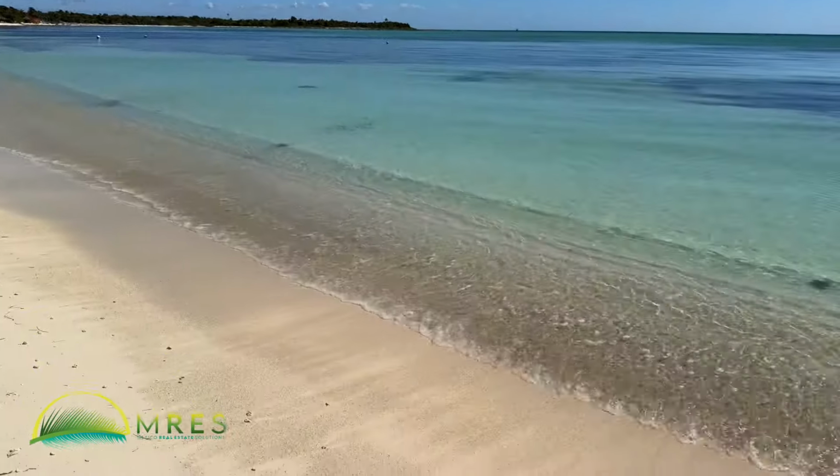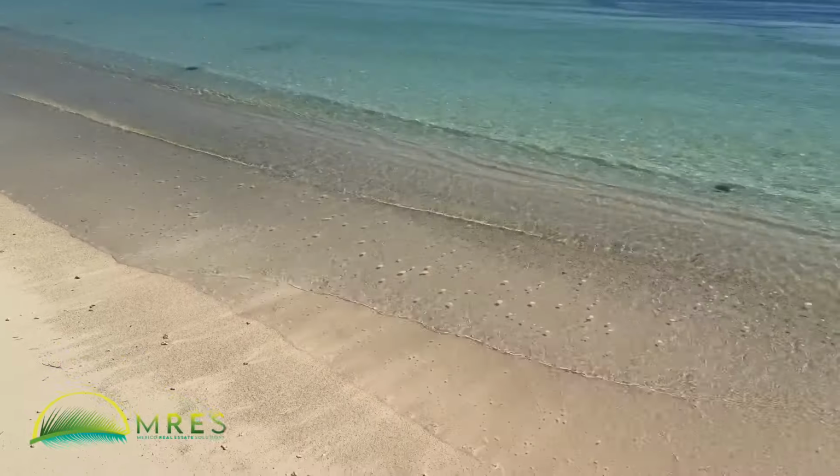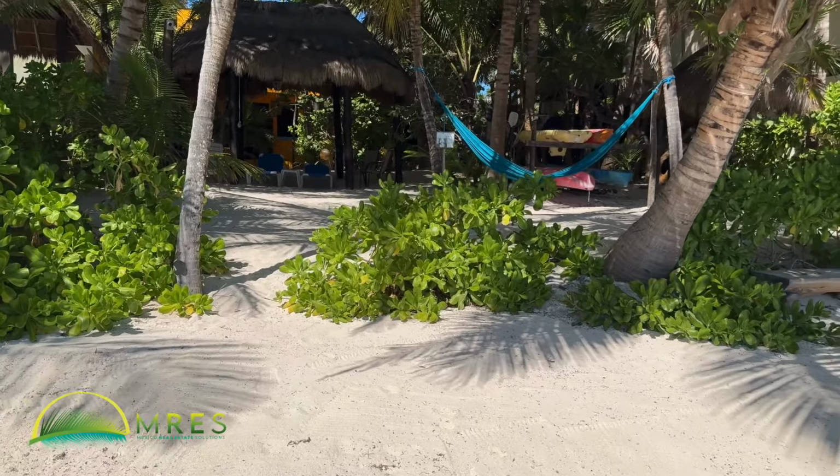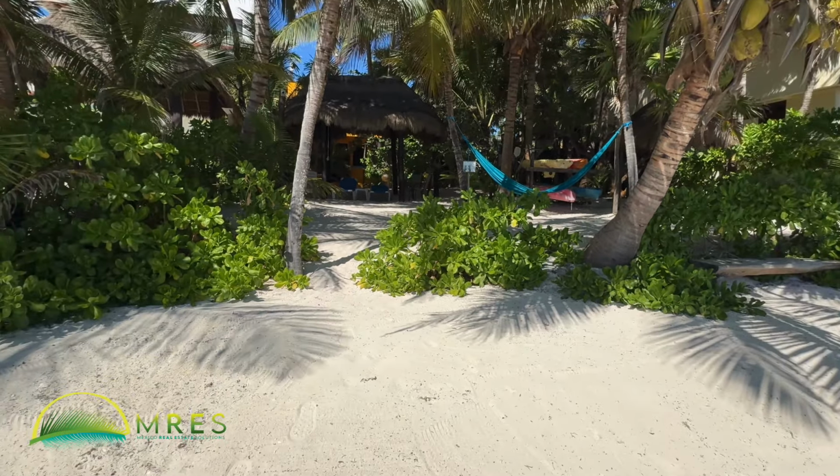I don't want to leave the beach. Take my shoes off already. Walking up from the beach, let me zoom out so you get a better perspective. Here we are.